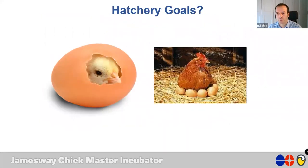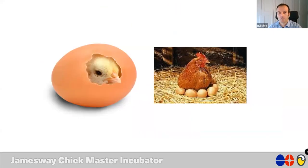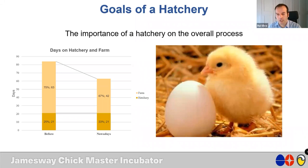And so our hatchery goals, it's easy. It's just turning the eggs into chicks, just like we do in nature with a chicken hen. That's what we are trying to do in our incubator. So that's very easy, right? And the importance of the hatchery in the overall process gets more weight if we look at how it was before and compare nowadays, due to the evolution on the genetic side and the time that we take the chick to the market. So we shorten this period, but the incubation time remains the same. So we still have 21 days on the incubation, and therefore the overall weight on the incubation side has more impact. So what we do in our hatchery has a bigger impact on what will happen after.